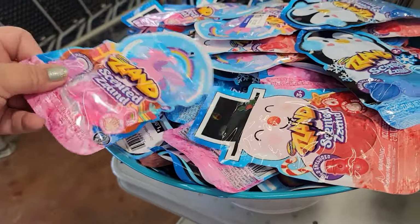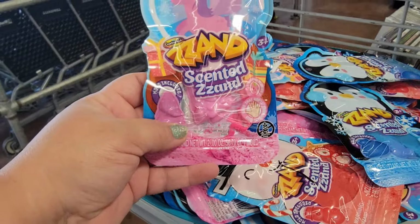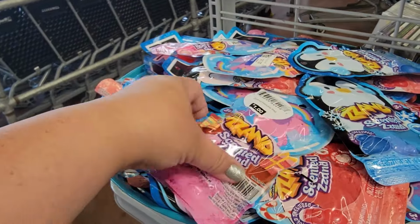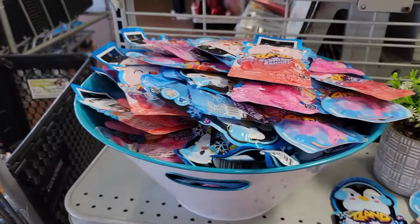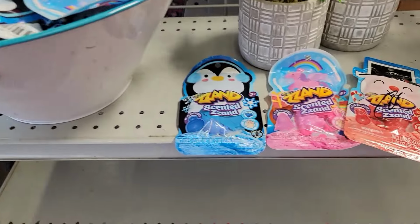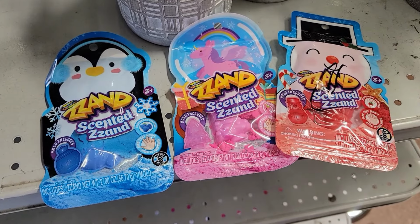Okay. So it's some sort of scented sand. That looks kind of fun. I'm going to get a few different colors. I'll show you what I got. Okay, out of this whole bucket, there's only three different types. So I'm going to have Sadie see what those do.